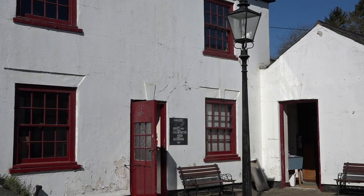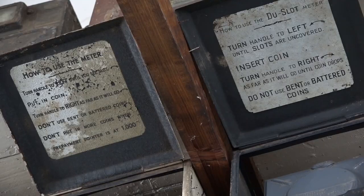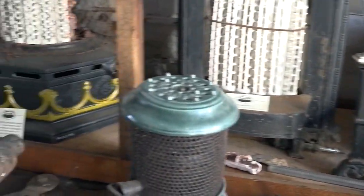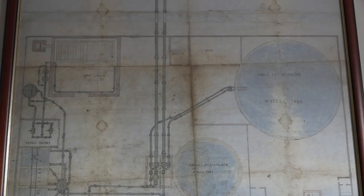But while the machinery and bricks tell part of the story, the real history of places like this lives on in the memories of people who worked in them. And although most gasworks have now disappeared, there are still people who remember what it was like to work inside of them. Here at the Fakenham Gas and Local History Museum, those memories remain just as important as the equipment itself.